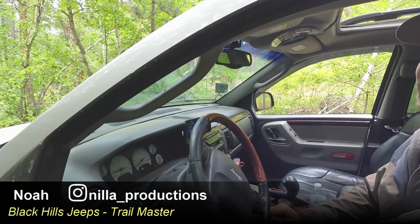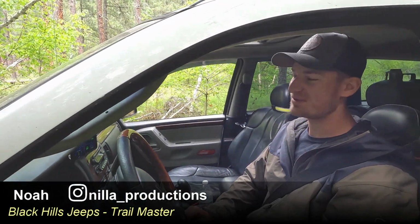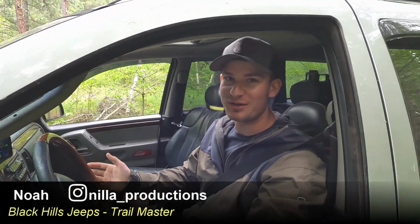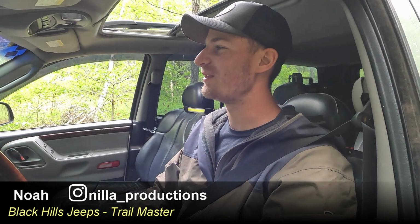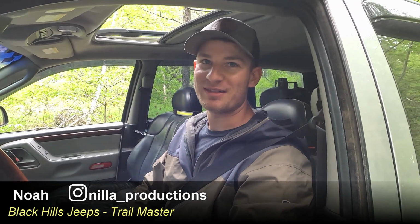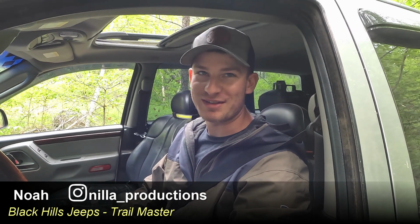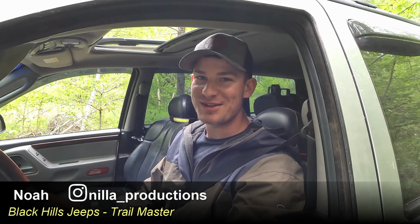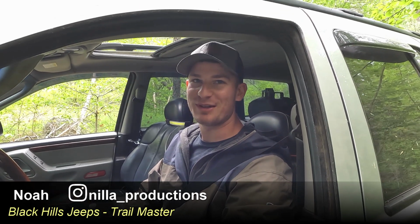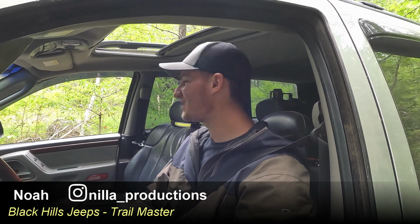All right, Noah, what do you think? This is wicked. It drives so smooth. There's plenty of control. Having that front locker definitely makes a difference when you're trying to wheel around. It articulates great. It's overall just an amazing rig. Better than a TJ? A little bit. I like my TJ because it's little and nimble. You can get around. This one you got to pay a little extra attention to because it's a little longer.